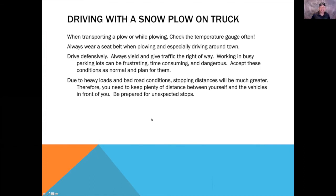Always be checking the temperature gauge of your truck when you're driving around town. We don't want these trucks overheating, and they can overheat when they have a plow on them. So just be aware of that. Always wear a seatbelt when plowing, especially driving around town. Drive defensively. Always yield and give traffic the right of way.